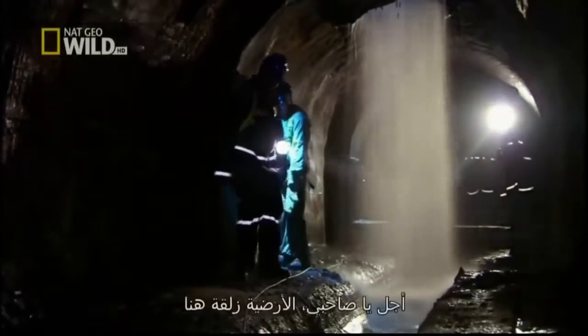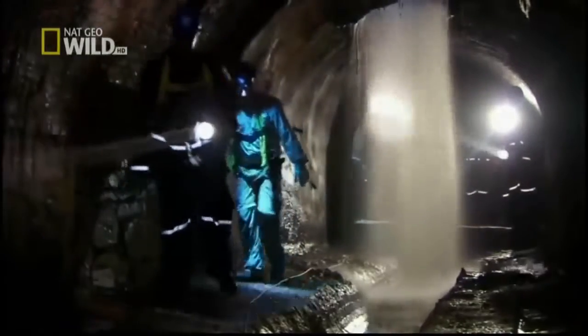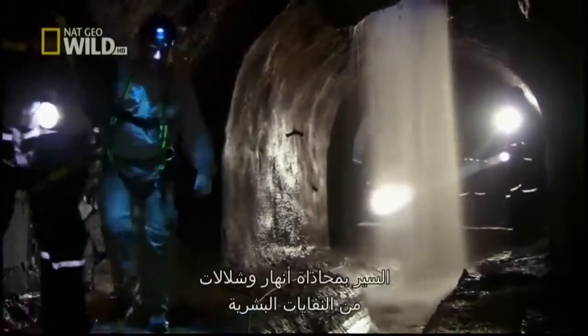Woo! Yeah, man, it's slippery over here. Yeah, sewer systems can be dangerous. Man, you don't want to make a misstep here. Running with rivers and waterfalls containing human waste. Slippery. Now, I noticed you got some high-tech gear on.